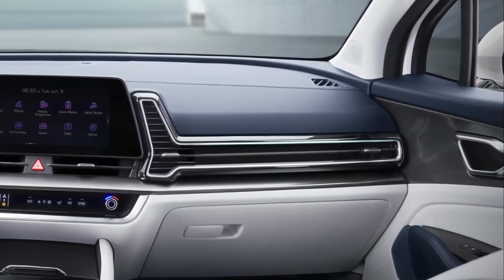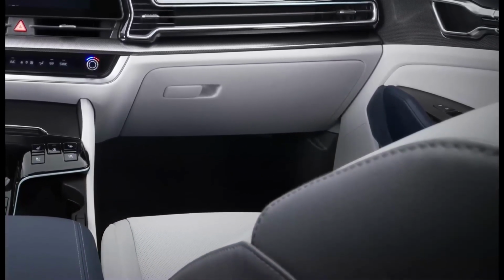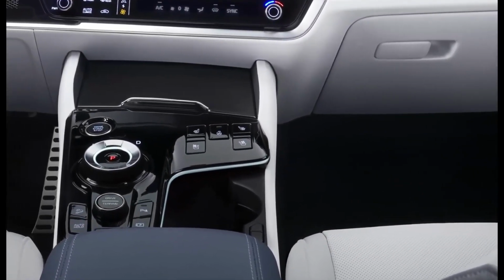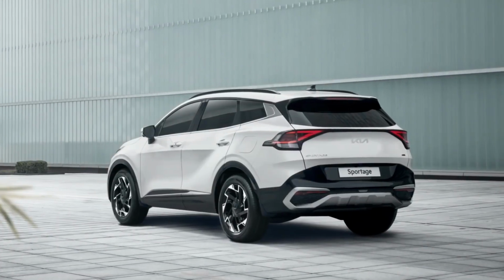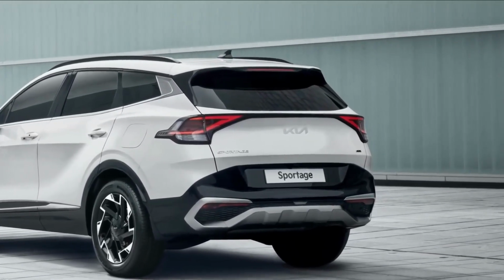From the side, the Sportage gets strong body lines and a chrome belt line, while the rear lights have a slim horizontal design. Kia also offers a first for the Sportage range, a black roof and different color paint options. The new Sportage offers 17, 18 or 19-inch wheels with a choice of 7 different alloy designs, colors and finishes.